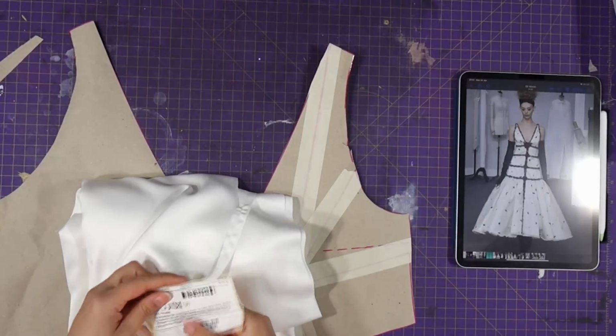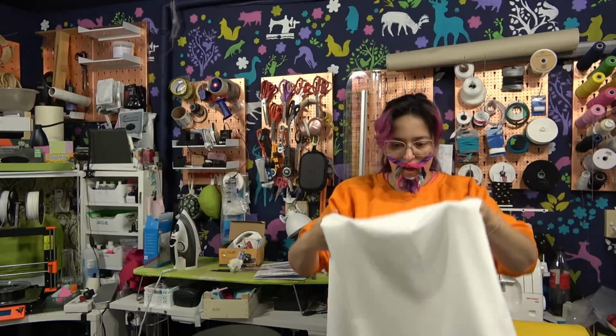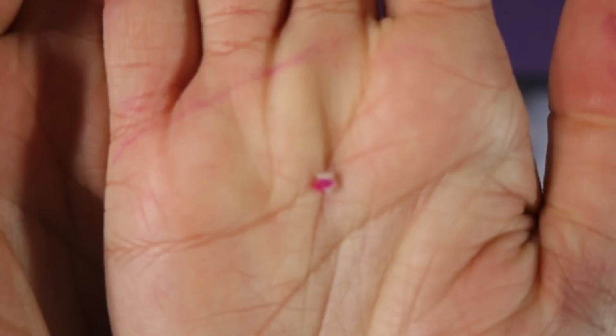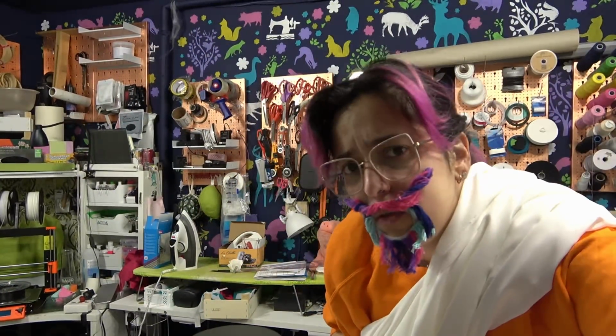This is also, I think, 100% plastic. It has a nice weight to it though. I do not dare to rip this. Wait, what? No way. Oh my God. I thought there was ink on the fabric. It wasn't. It was just a piece of paper. I thought this piece of paper was a stain on the fabric. Well, let me take everything that will stain the fabric away.